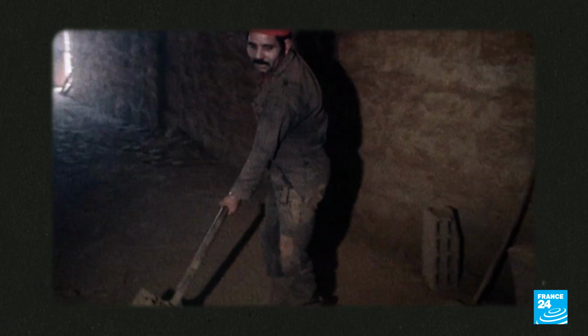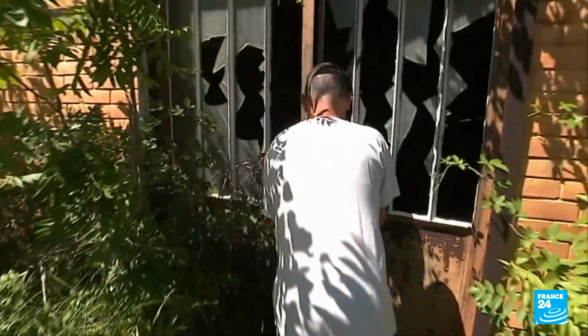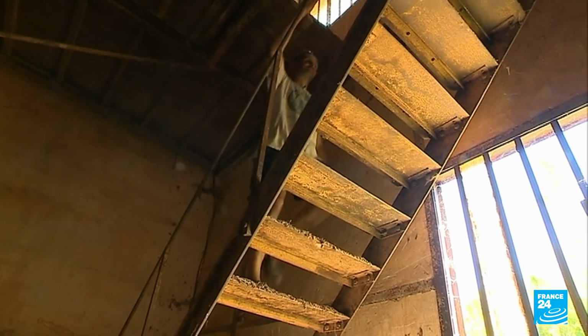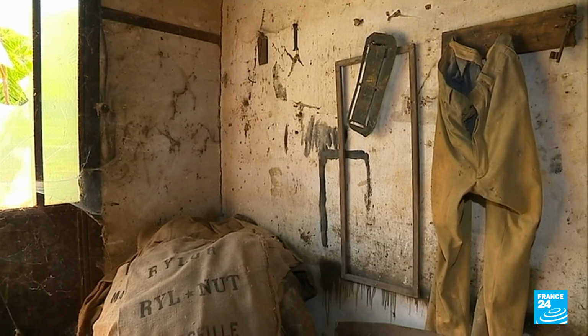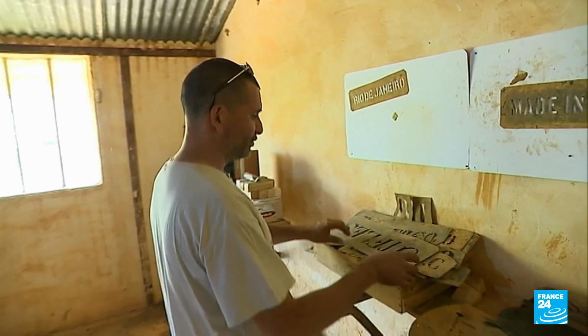Above ground, there are still a great number of remains from this period, like the old ochre factory which David would like to turn into a museum. So this is the Bonnet factory. Time seems to have stood still. This is the stencil room.